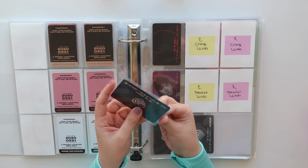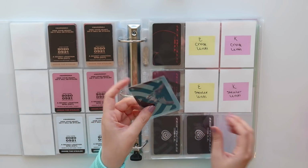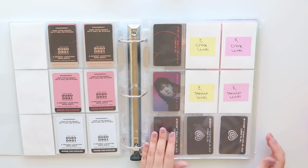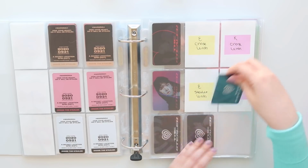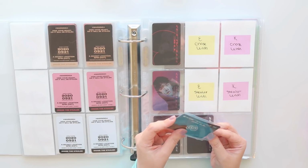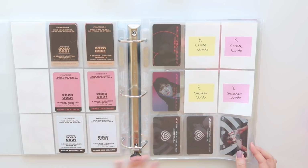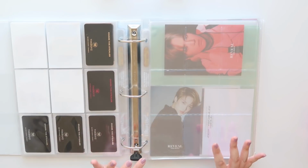nice. I've met so many lovely people to trade with for the boy stuff on Instagram, so I appreciate it so much. This is a little bit crooked though, I'm sorry. It'll probably get crooked again once I move this binder. All right, so that's it for the album stuff.